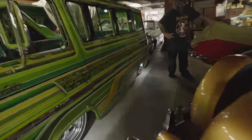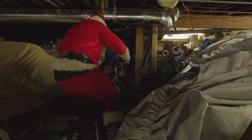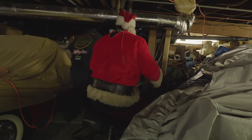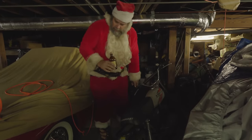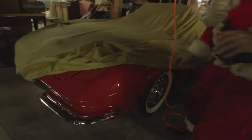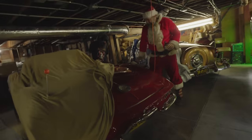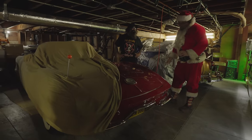So what do we got here? Oh, that's an old KE100, I want to say that might be a '74. Kawasaki KE100. Oh, that feels amazing. You got two of them. Yeah, those were my brother's bikes when they were young. And then, look at this. This is a little not your style here. This is my wife's. Yeah.